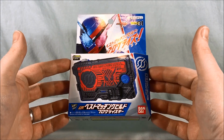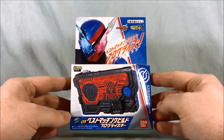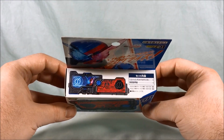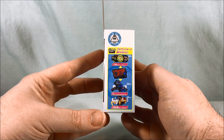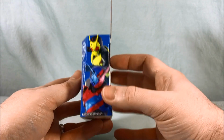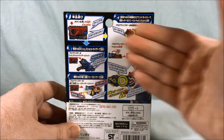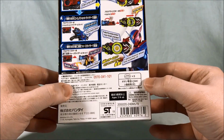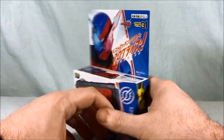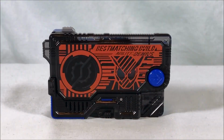Today we're taking a look at the DX Best Matching Build Progrise Key from Kamen Rider 01. Build is featured very prominently here on the front. You can see the key there on the top. Over here just shows you how it works with the various drivers. On this side you have 01 and Build, not too much going on on the bottom. And again on the back it shows how it works with the various devices, which of course we will take a look at. Three watch batteries included. So let's go ahead and get Build out of this box, and we'll take a closer look.